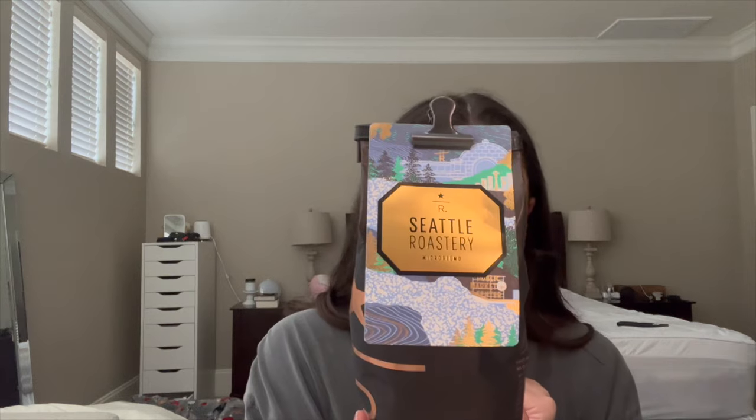Haul from what I got in Seattle, which was only a few things. The first being we went to the Starbucks Reserve and I got a couple of things there. I did pick up a whole bean coffee blend, and this is a Seattle roastery blend. It smells so good. And it is, I think, a medium blend. So that's exciting. And then I also picked up a little espresso cup, which I'm really happy about.